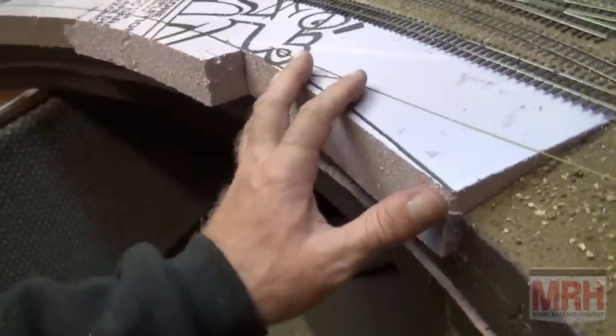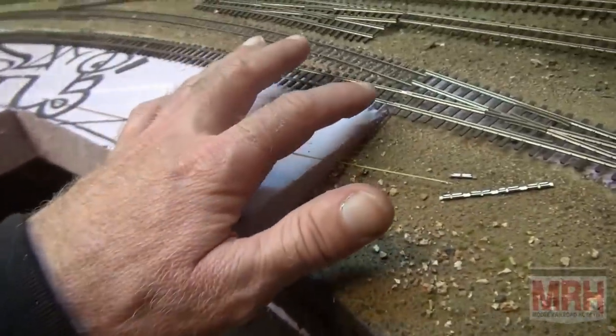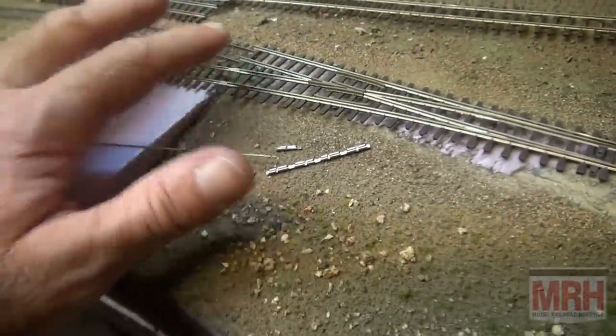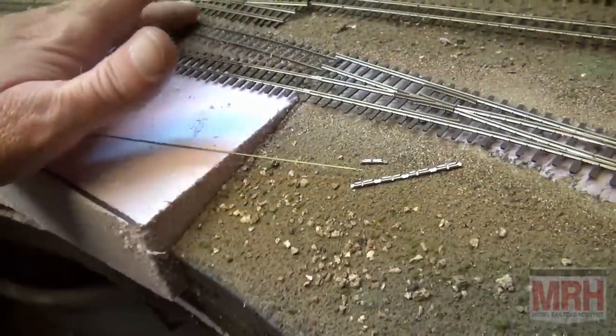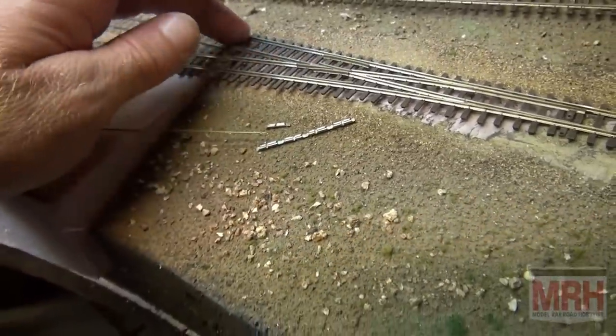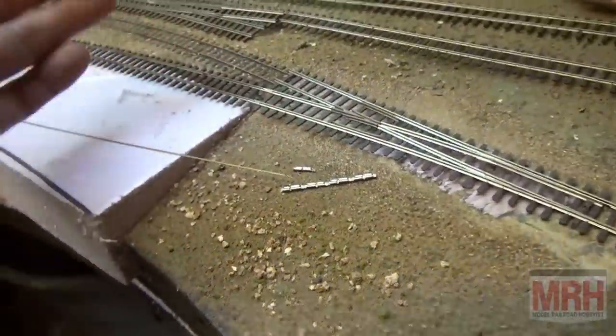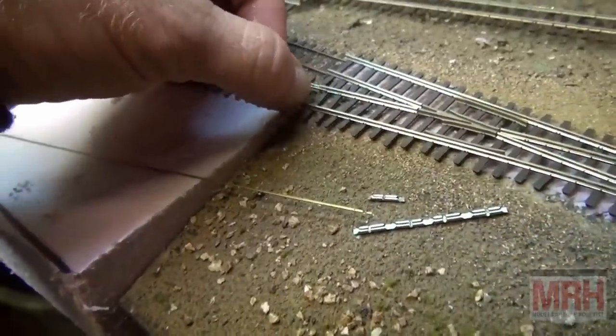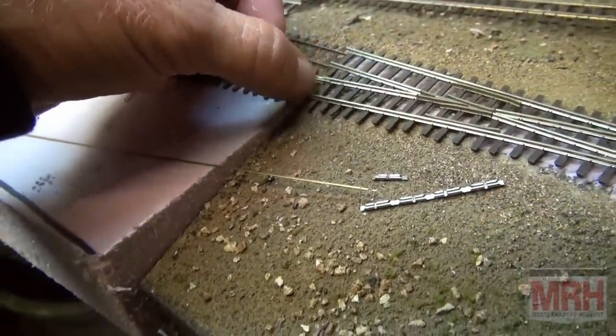Something else I want to talk about. I'm using Microengineering, as you know, this code 55 rail for the layout. But I'm using their switches that are code 70. So as you know, I've got a difference of 15 thousandths of an inch. And I don't want that. I don't want that. Hear that bump? I don't want that bump on the wheels.